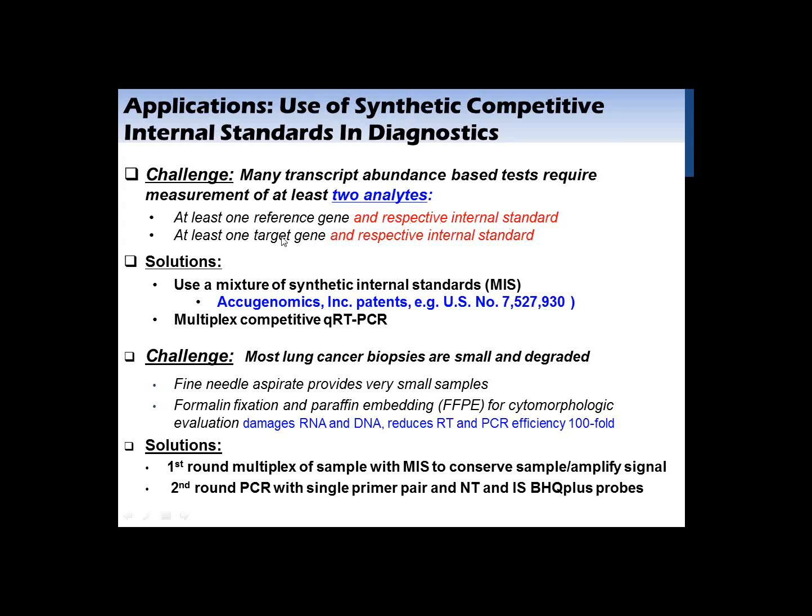So for each of these analytes that's being measured, one measures them relative to a known number of internal standard molecules. A solution to this type of approach is to make a mixture of synthetic internal standards, and this type of approach is covered by a patent to Genomics described here. And then this mixture of internal standards is combined with a sample, and each of the multiple different analytes in that sample, and its respective internal standard, is amplified in a multiplex competitive RT-PCR reaction.